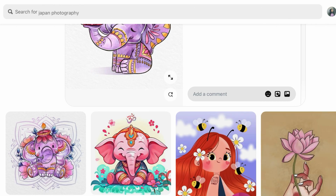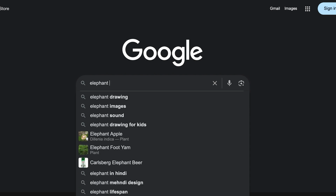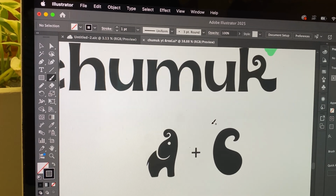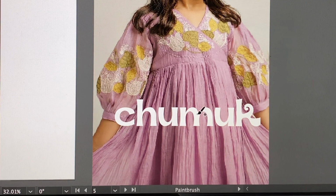So I decided to do a quick Google search, understanding what they actually symbolize in Indian culture. On doing the search, I understood that they symbolize divinity, royalty, and good luck. So I decided to use the curve from the elephant's trunk and paisley, bringing together the final logo.